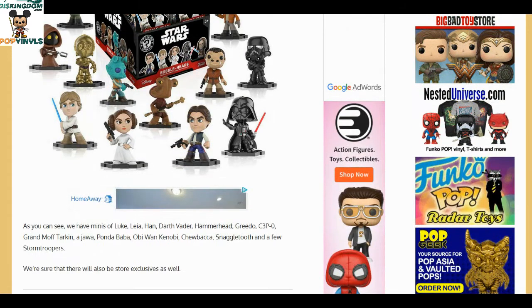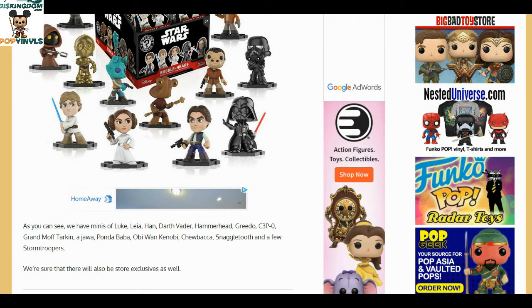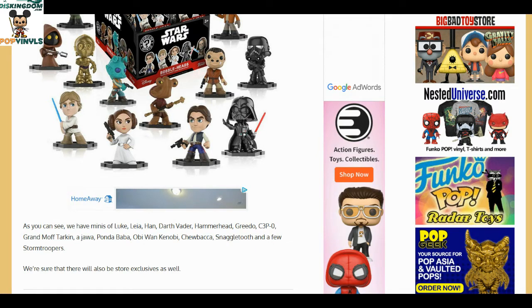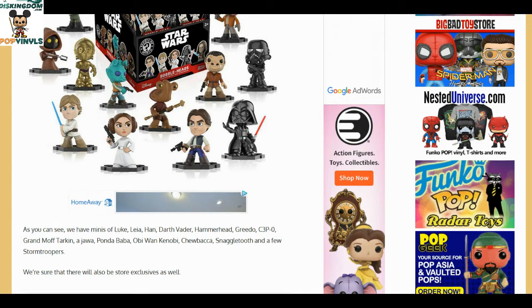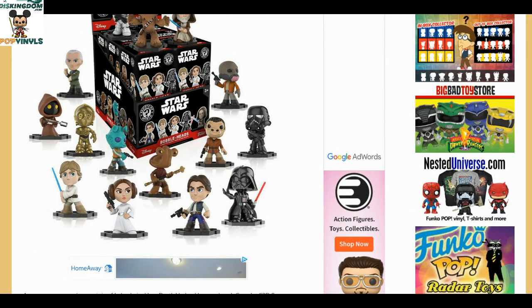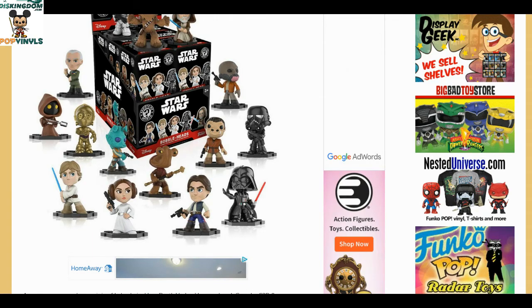I'm going to be honest, I'm not too sure of them, but they include Snaggletooth, Ponda Baba, and also Hammerhead. So a few different ones there. Obviously all based on the original trilogy rather than any of the new ones. So that leaves it wide open for a couple of different series based on the new trilogy and also for prequels and stuff.